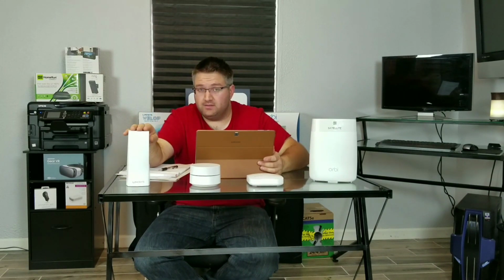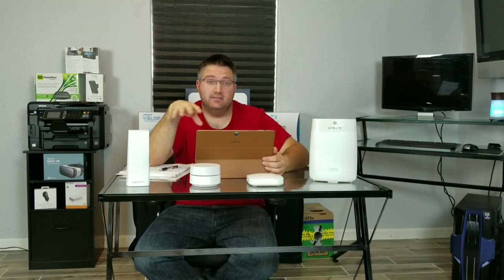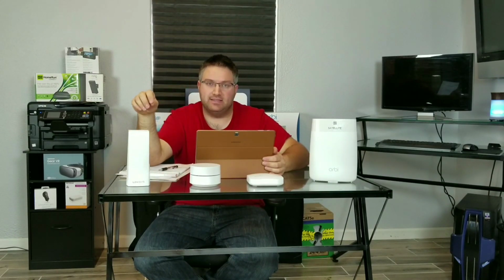Linksys's Velop system, the reason, once again, I bought this system to test it is because of the warranty. The warranty is pretty impressive. It's a 3-year warranty on the product, 3 years technical support. It is the highest out of any of these devices. None of these devices have that type of warranty. All of them come with a standard 1-year warranty.